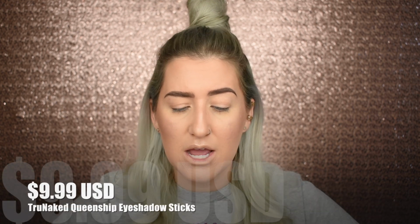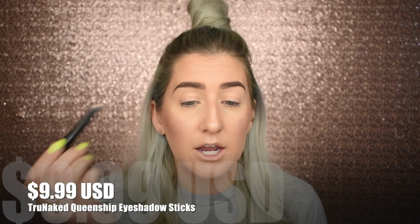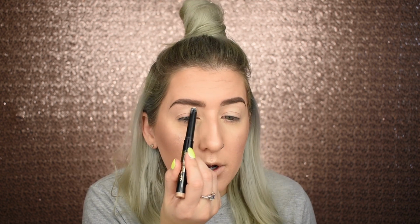Liking that. Oh, I wanted to update you guys. So these I reviewed a couple months ago. These were the TruNaked Queenship Shadow Sticks from CoverGirl. This is the shade 900. I love to use this as a quick eye primer when I'm on the go, kind of like an eye base that'll cancel everything out. I can just swipe it on and then pat it out with my finger and clean up the brows really quickly if you don't want to get the whole brush and concealer. Kind of cleans up your edges. Ooh, really cool. Love that.